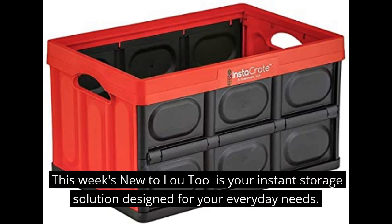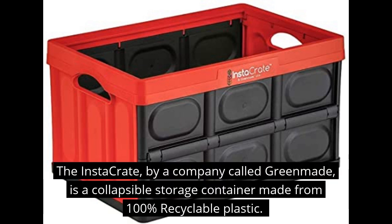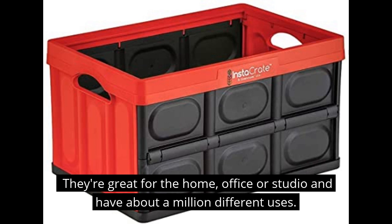This week's New to You is your instant storage solution designed for your everyday needs. The InstaCrate by a company called Greenmade is a collapsible storage container made from 100% recyclable plastic. They are awesome for the home, the office, the studio, and have about 1 million different uses.